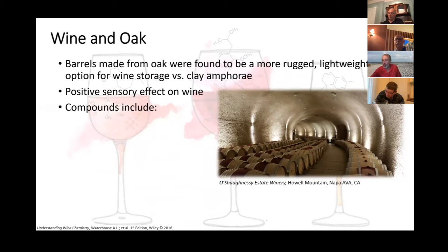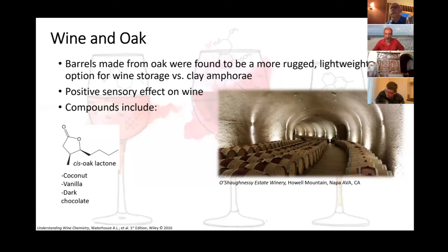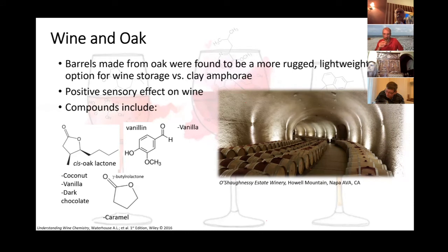into a lot of different, interesting flavor and aroma compounds. One common breakdown product from lignin is oak lactone, and this is often correlated with aromas of coconut, vanilla, and dark chocolate. There's also the compound vanillin, which of course is going to have the taste and aroma of vanilla. A compound called gamma butyrolactone is correlated with caramel notes. And then finally, compounds like eugenol, which you can notice is another type of phenol. We have that same ring with that same OH group coming off here. Eugenol and related compounds are correlated with clove, cinnamon, nutmeg, or these kinds of baking spice aromas.